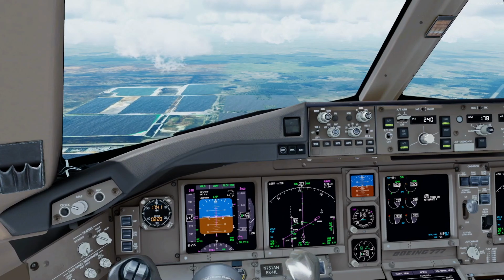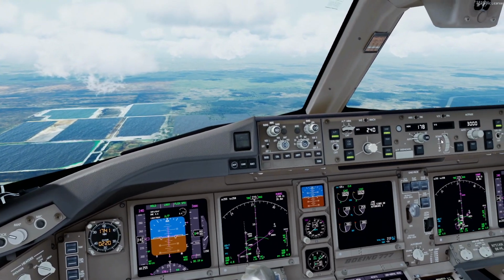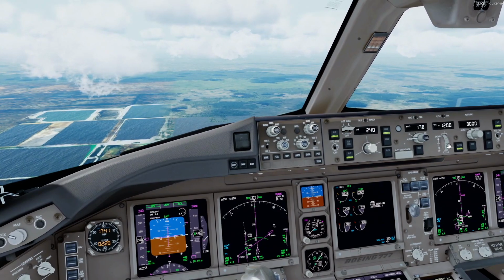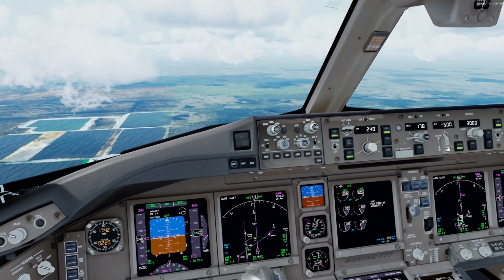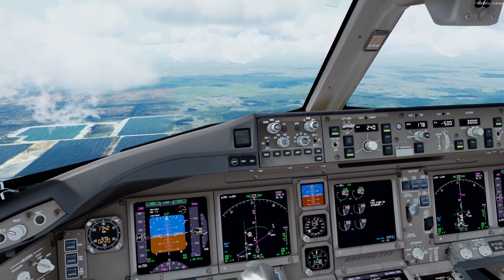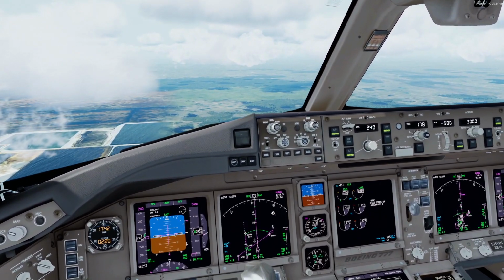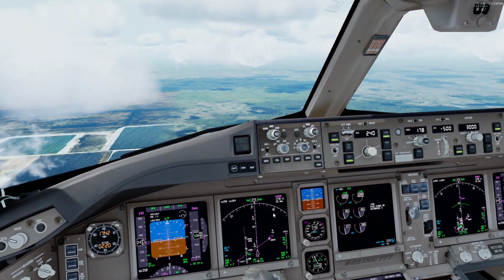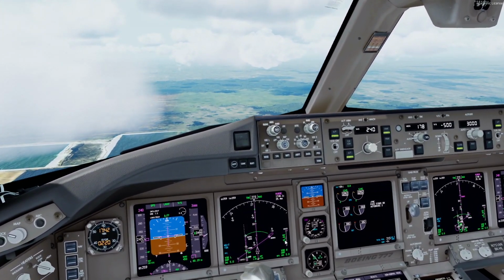Okay, so we are now on the downwind leg parallel to the airport, and in fact, let's descend a bit slower for a couple of reasons. First of all, we can see on the green arc that we have plenty of space to get to 3000, and also down below us there are some other aircraft, and they are probably heading in to land on runway 12, judging from the lineup.